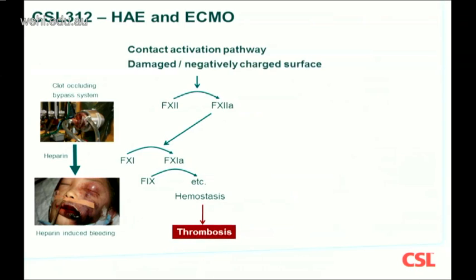And you can see one of the problems with putting people on these sort of systems, and it's often very young infants, is that there's lots of negatively charged surfaces and their blood is very prone to coagulating and blocking up the system. And the way that's dealt with is to give the patients heparin, and that stops the coagulation, but it puts them at great risk of bleeding and in fact bleeding out.